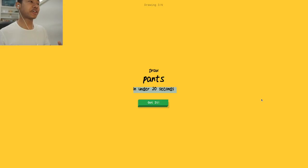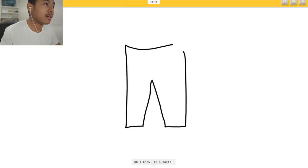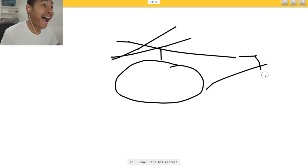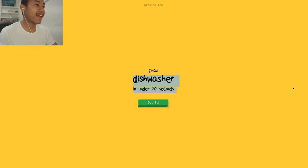Okay. I'm not exactly sure how the AI would actually guess an elbow. Yeah, anyways, let's draw pants. I see hockey puck. Oh, I know, it's pants. Helicopter. Okay, let's see. Something like this. I see pond. Or pool. Oh, I know, it's helicopter. It didn't even let me finish. Woo! Okay, the AI is smart.